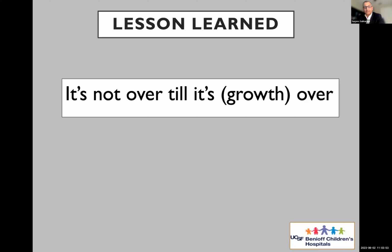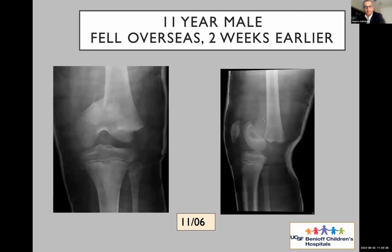So I think the lesson learned here, again, we've heard this time and time again, is that it's not over till the growth's over. So especially for guided growth, we need close follow-up till the patient's skeletally mature.